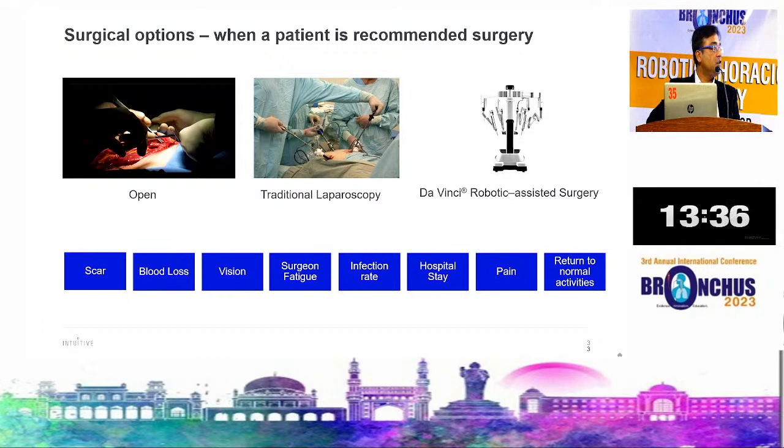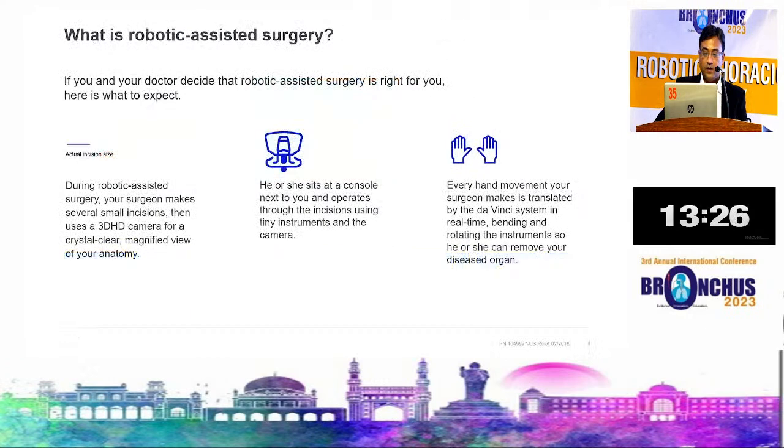Obviously, we have had data on the pain score of robotic surgery, in which we have a drastically reduced pain score. And overall, in turn, what benefits the patient is a quicker return to normal activities.